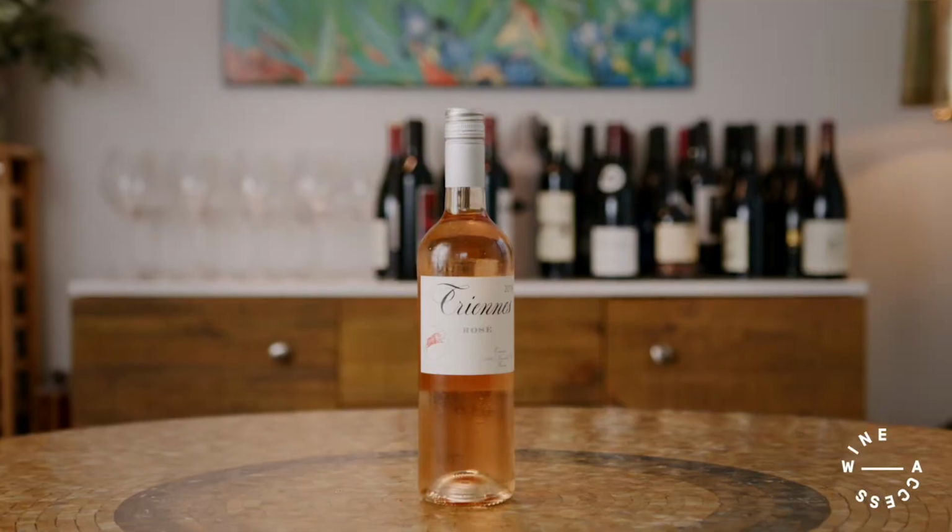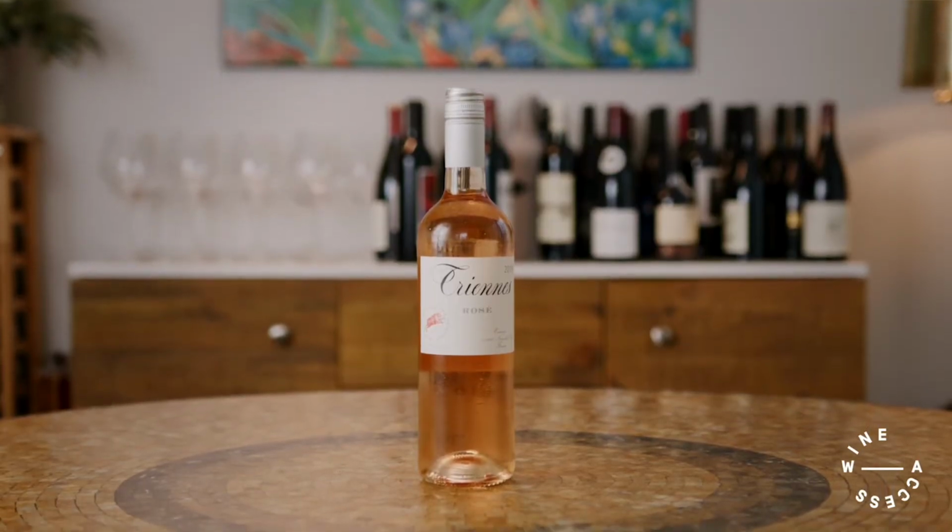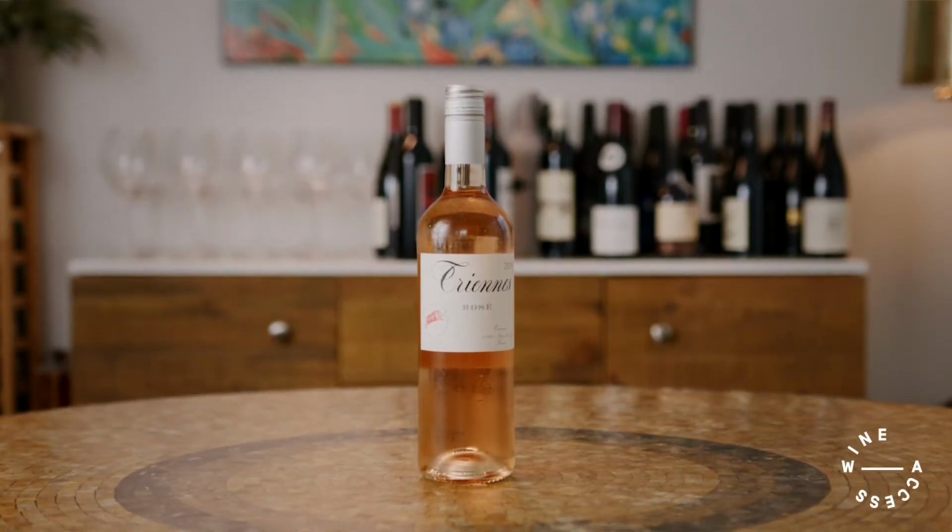Today I'm tasting the 2019 Domaine de Triennes Rosé from Provence as part of the Discover France Wine Folly set that I collaborated on with my friend in wine, Madeleine Paquette of Wine Folly.